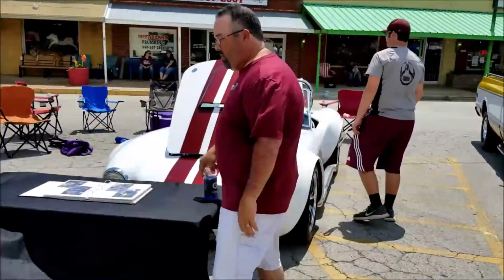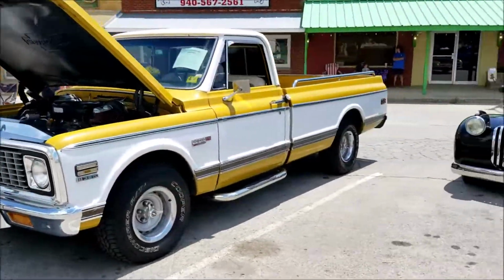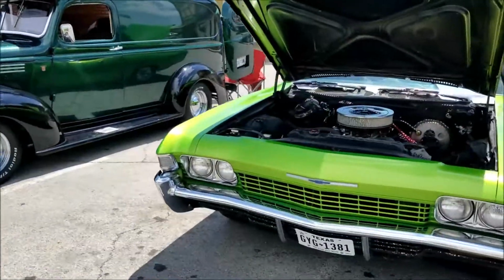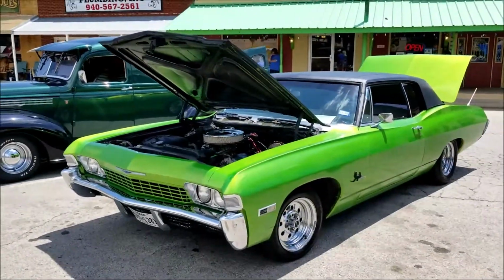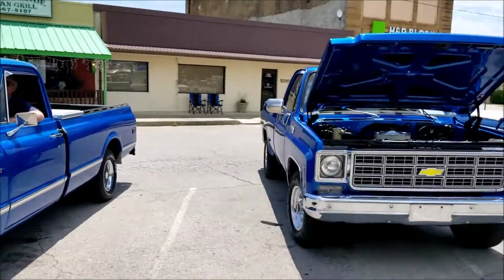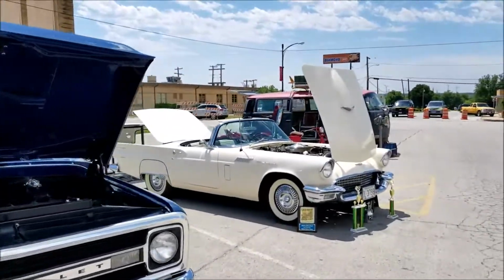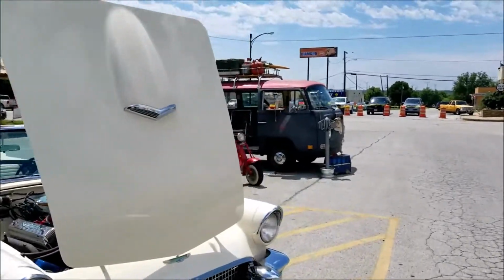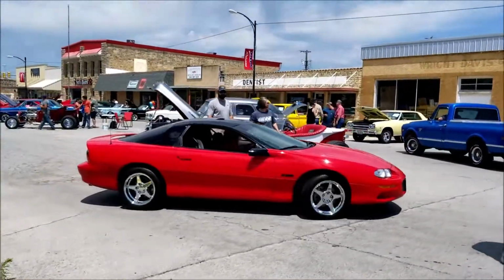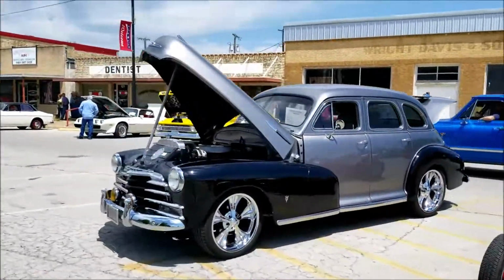Got a Shelby Cobra. Hudson, look at the green on that. It's a pretty green, dude. Oh, a hippie mobile. Awesome Camaro. Absolutely stunning. Beautiful.